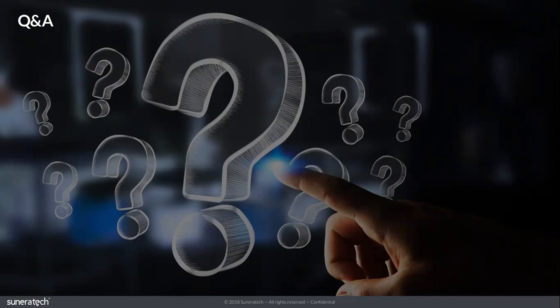We have a question from Ajay. Can this be integrated with Jira? Yes, it can be integrated with Jira because Jira does expose an API, so we'll be able to integrate with Jira or any other test management tools that you might have in place. As long as you can expose the API to us, we'll be able to integrate.